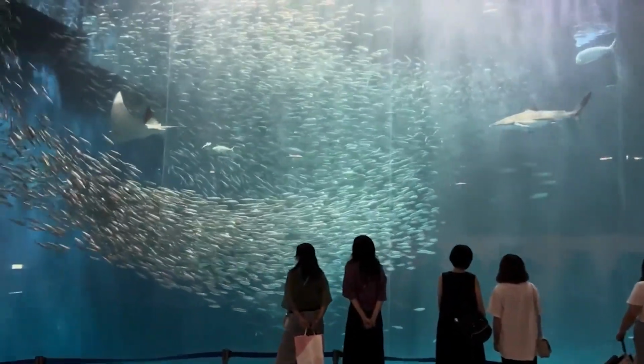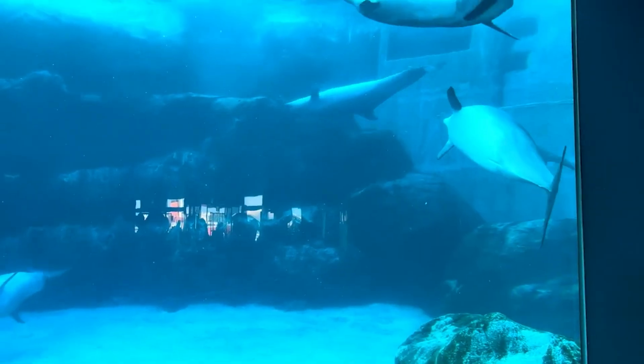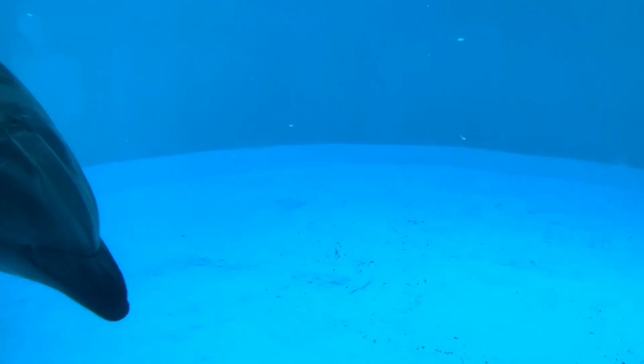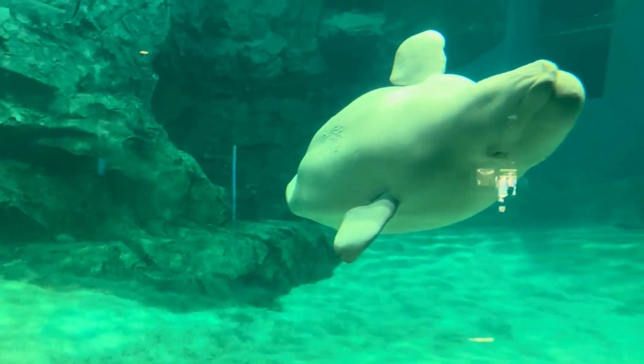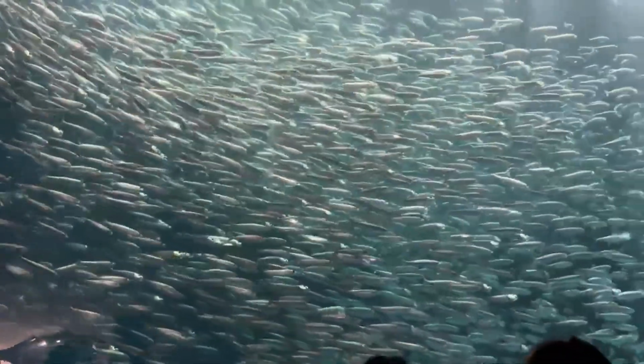Discover the wonders of the deep sea at the Port of Nagoya Public Aquarium. This state-of-the-art facility is home to a diverse range of marine life, including dolphins, penguins, and orcas. The aquarium is divided into 2 main sections: the North Building, which focuses on marine mammals, and the South Building, which showcases the rich biodiversity of Japan's coastal waters.